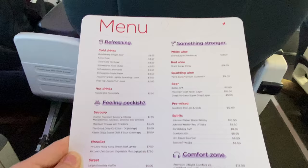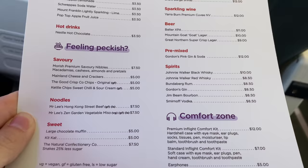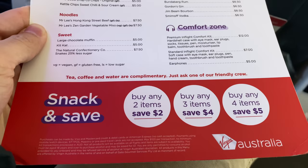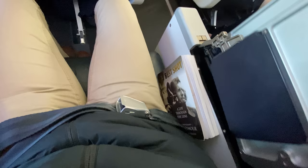Here's the menu for mainly economy class passengers, but if you feel like anything from the menu that's not available in business class, you can purchase them. In business class, you get a variety of drinks, including alcohol, and a main meal. In economy, only free coffee, tea and water. No food is free.